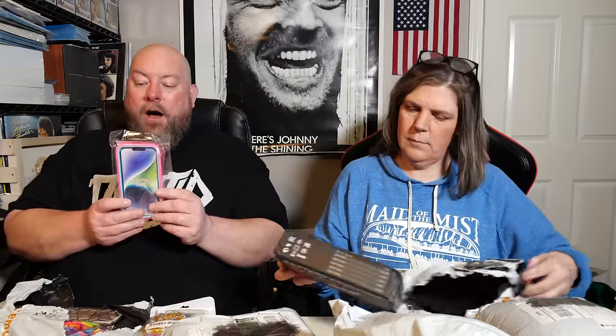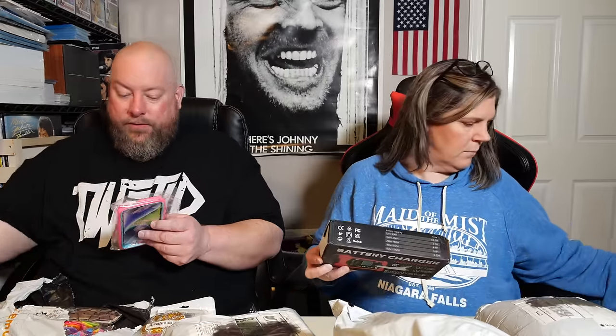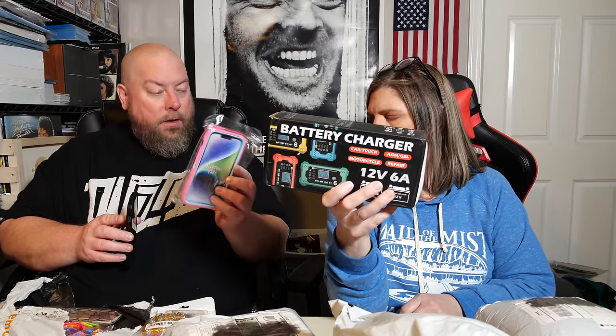Ooh, wow, cell phone case. Oh, it's an iPhone 15 Plus. I have a battery charger that actually would fit your phone, I think. Battery charger and maintainer. You got a pinky. Yeah. No, we have a 14. I think that actually might fit still, though.